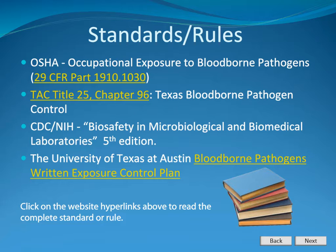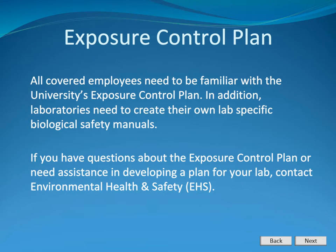And then lastly, at the University of Texas at Austin, there is a bloodborne pathogens written exposure control plan. This plan is written primarily through environmental health and safety and also through a university bloodborne pathogen committee. To view more information on the plan and also on the regulations and rules, please click on the hyperlinks shown on the slide. All university employees that have occupational exposure to bloodborne pathogens need to be familiar with the university's written exposure control plan. In laboratories, there's additional requirements for a written biosafety manual. If you have any questions about the exposure control plan or need any type of assistance in developing your lab's biosafety plan, please contact Environmental Health and Safety.